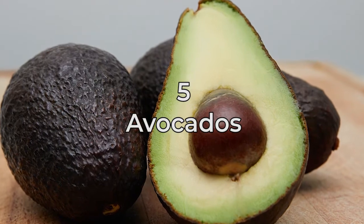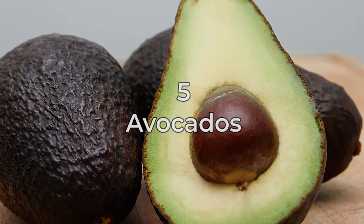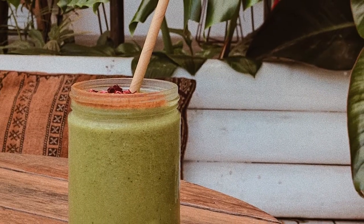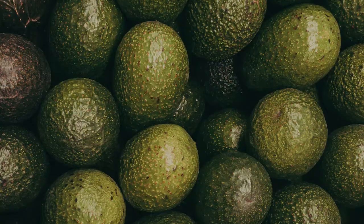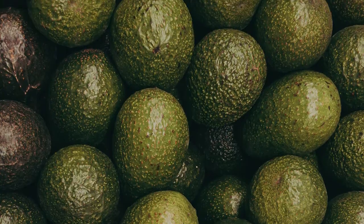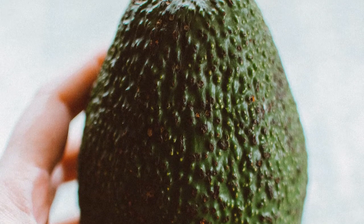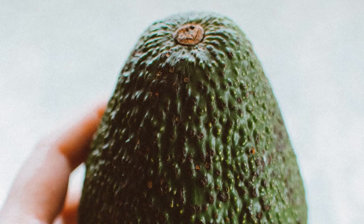5. Avocados. Everybody loves avocados. They taste amazing in salads, sandwiches, smoothies, you name it. And not only do they come packed with nutrients for your body, but they also have amazing benefits when they're applied to the hair and skin. Now it has been discovered that avocados are excellent for the brain too. Really, is there anything this fruit doesn't do?